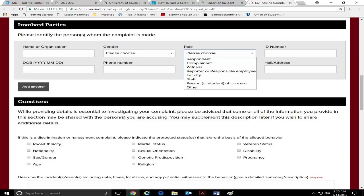The next section of the online complaint form is the involved parties. This is where you tell us who is the complainant, the respondent, witnesses, and persons of concern. When you want to add another person, click the Add Another button. If you have supplied your name above as the reporter, then you do not need to add yourself here.